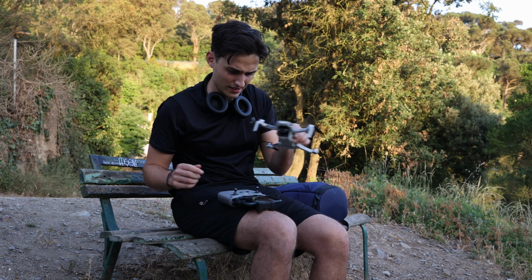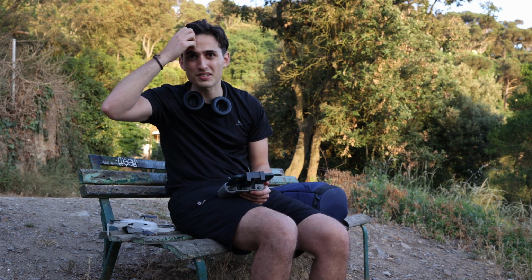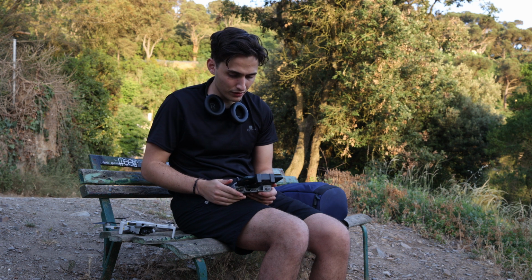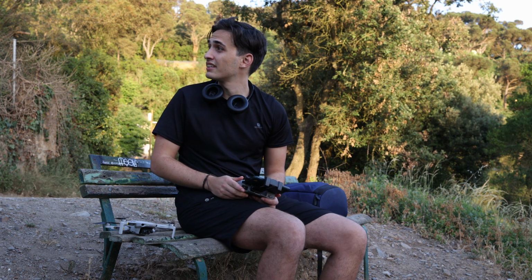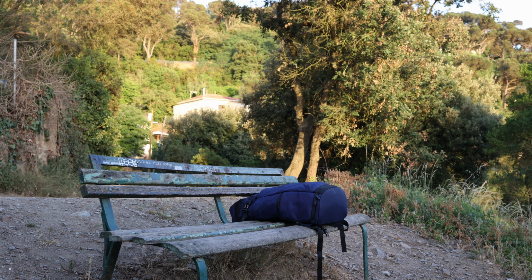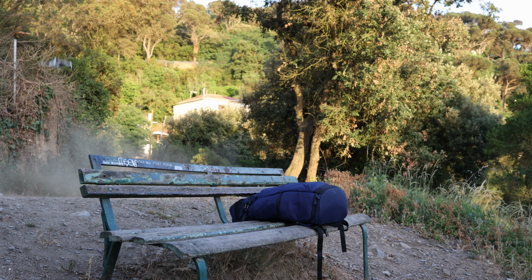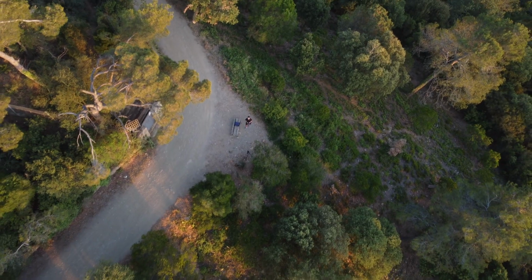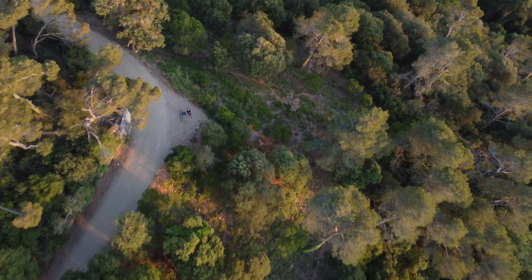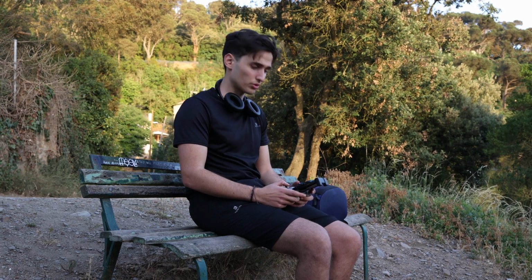Alright, I don't see any warnings on the app, so it should be fine. I have 75% of battery, so I'm quite hesitant about whether to switch batteries or not, but you know what, I think that if I don't take off now, I won't later on either. So I think it's go time. I hate flying drones. I'm stressing so much.